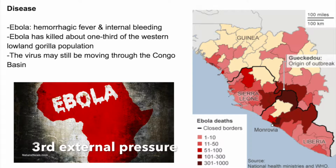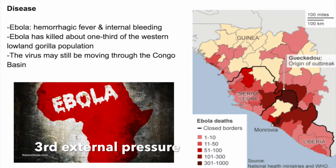Central Africa, the home of the western lowland gorillas, has been dramatically affected by a disease called Ebola, a hemorrhagic fever and internal bleeding disease. Some scientists estimate that Ebola has killed about one-third of the western lowland gorilla population. Evidence also suggests that the virus may still be moving to the Congo Basin, placing a large western lowland gorilla population at risk.